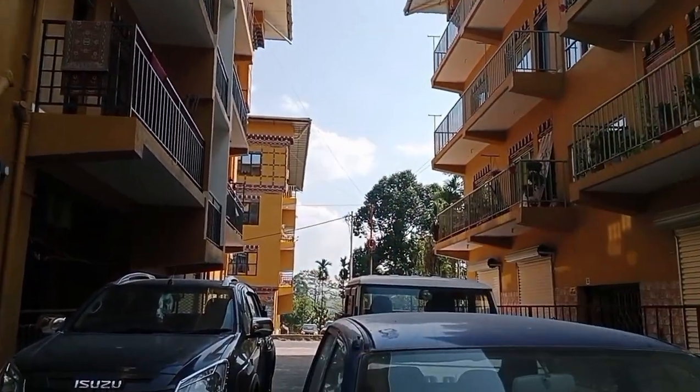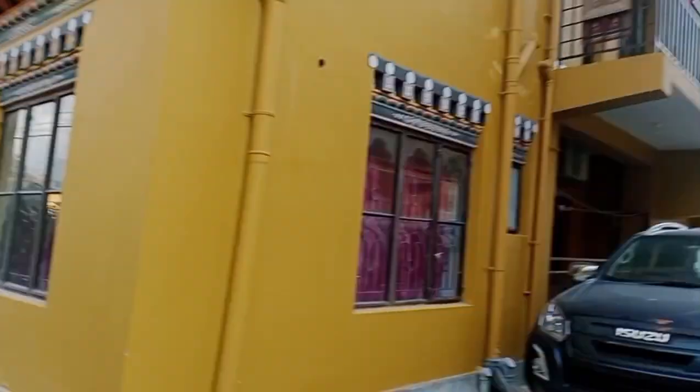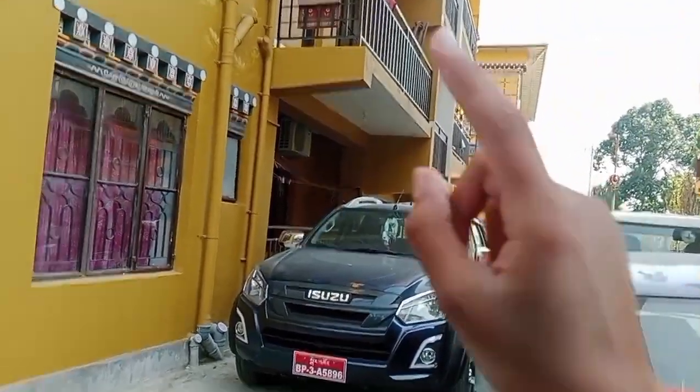So they have three buildings. One is only ours, and we have two doors. One is the back door and the other is the main door. So we're going from the back door.